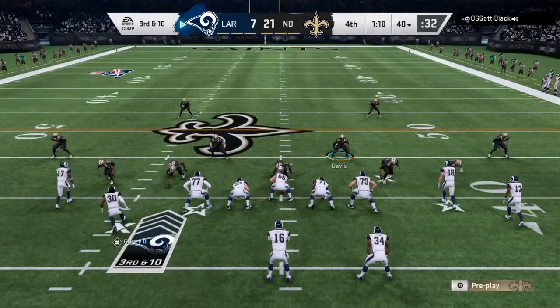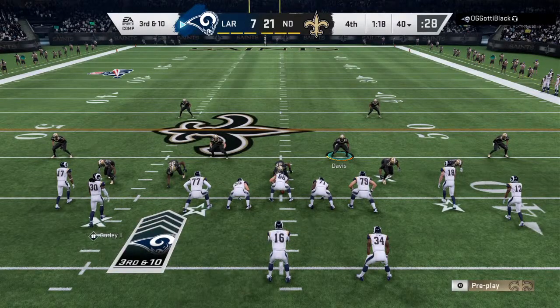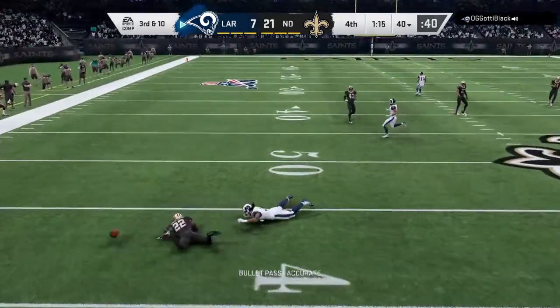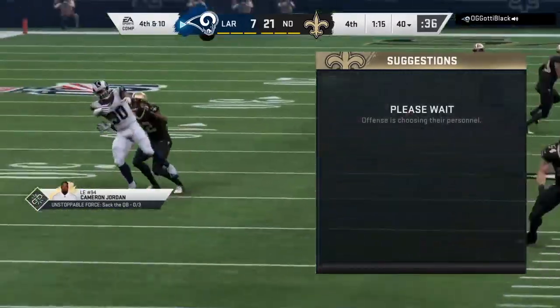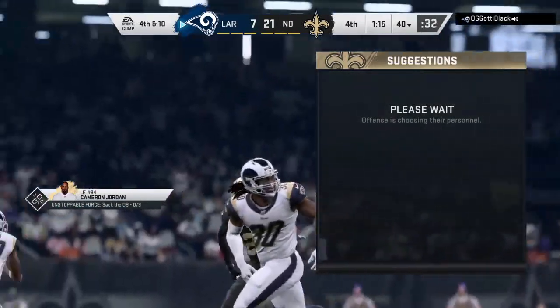Watch the slant. Watch the slant. Goff throwing again. Looks to throw, fires right side. And that's going to be incomplete. The coverage too good there. The contact popped the ball free, and it's 4th down.